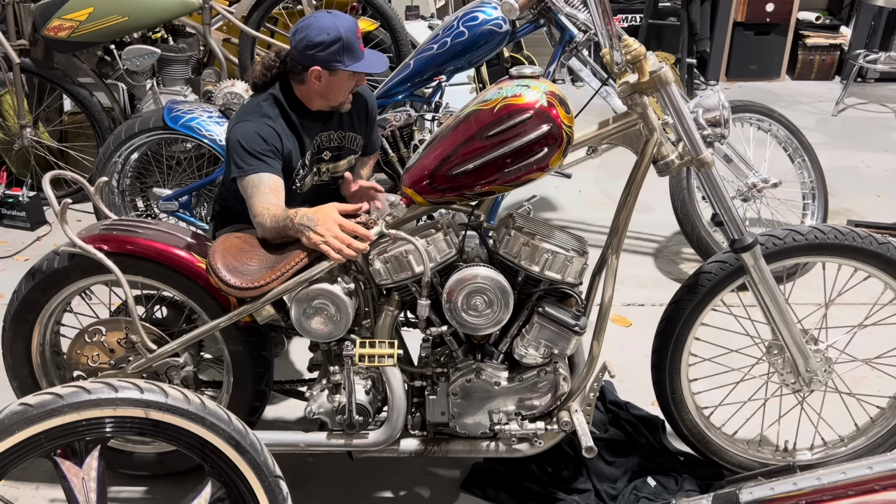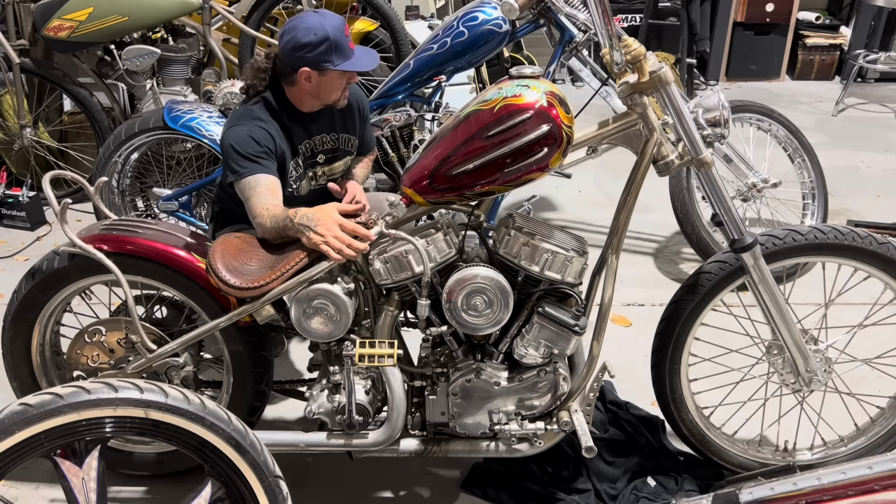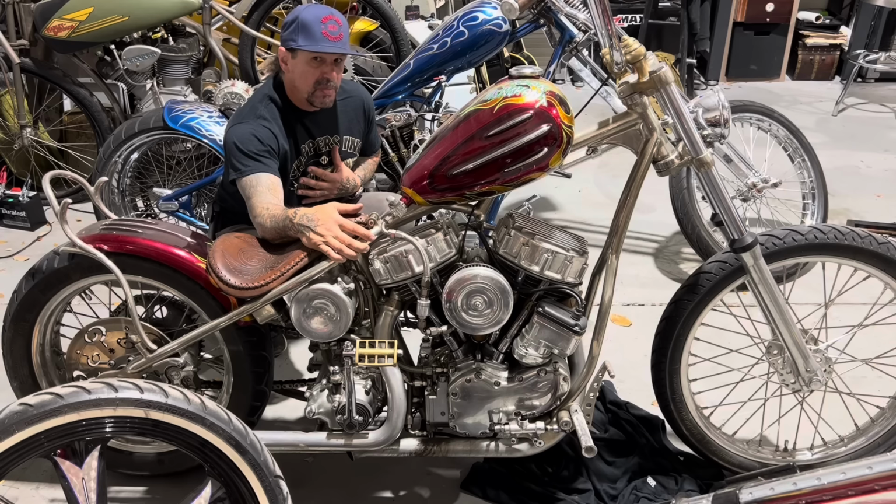Blue, because of the long rake, suicide shift and no front brake, is a lot of work to ride around town. I've been riding it for years every day as a daily commuter, so I'm very comfortable riding it. Most people get on it and are just freaked out by it. They don't even know what to think. They get off and they're like, no.